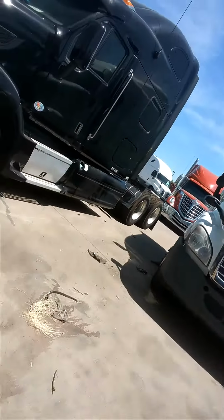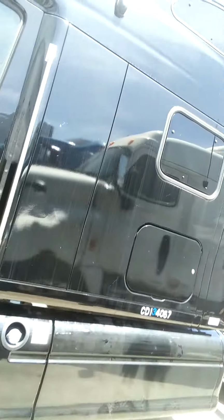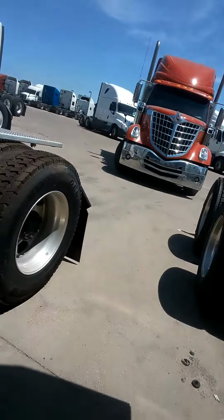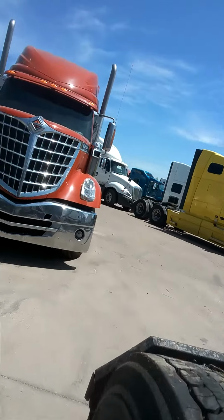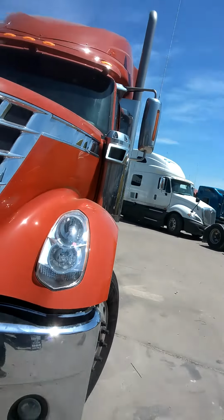Matter of fact, while I'm out here, I'm going to show you guys all these trucks that are out here. I'm going to just walk through and show you all. There's a bunch of trucks out here I'm going to show you right now. There's a whole bunch of trucks out here. Whole bunch.